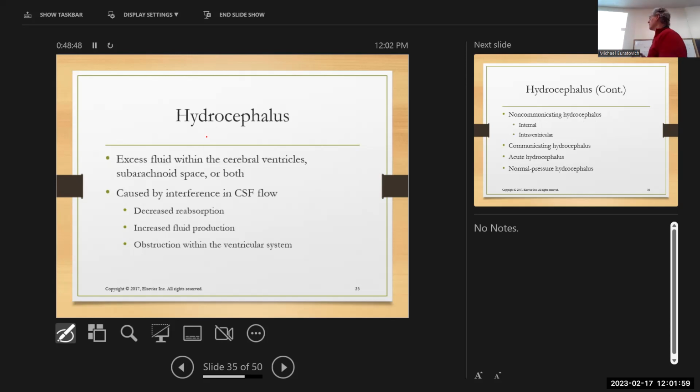So excess fluid within the ventricles is hydrocephalus, and that's caused by either too much production, decreased resorption, or some sort of obstruction. There are certain types of malformations that can cause this, and the ones that you see most often are called Chiari malformations, type 1 and type 2. Then there's another malformation called Dandy-Walker malformation.